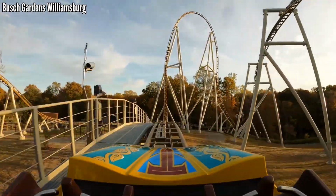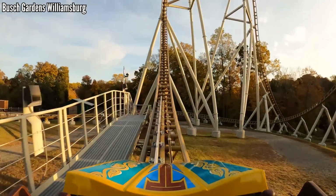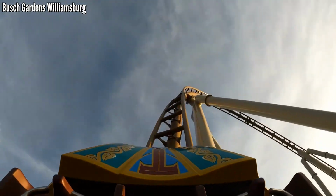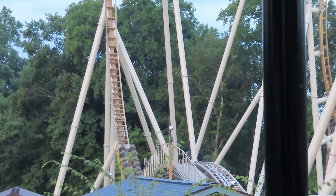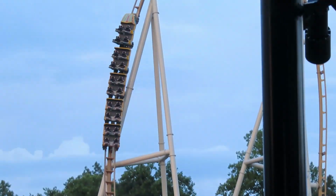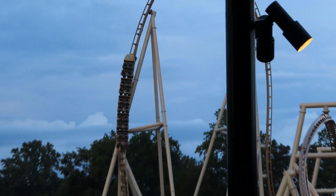You hit a small airtime hill which doesn't do much as you activate the LSMs. You climb the top hat about 3/4 of the way, and then you fall back. This is a fun element for anyone who isn't expecting it and thinks the ride just malfunctioned. This was intentional, but they may be onto something.